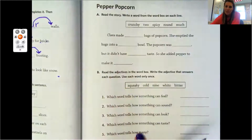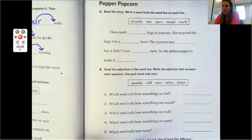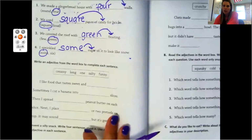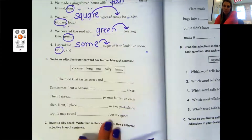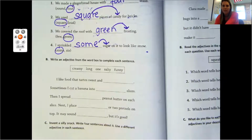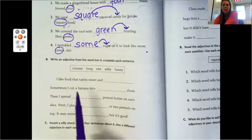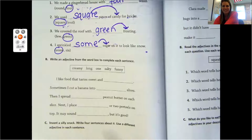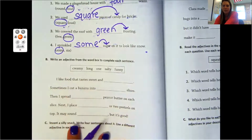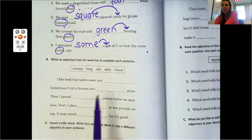So on the page you're going to do by yourself, you have the same kind of setup with a bunch of adjectives in a box. I'm going to teach you a strategy that works really well that's going to help you eliminate and choose the correct adjectives. So let's think about all those words, and then let's read our sentences together first. So before we even plug anything in, we're going to read the whole story.